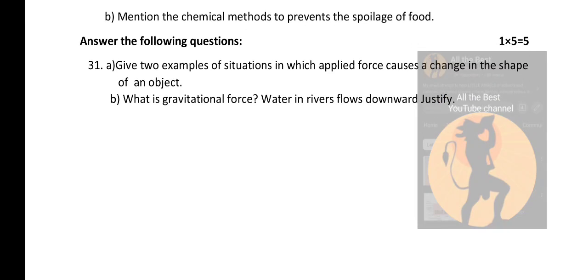Mention the chemical methods to prevent spoilage of food. So how can we prevent spoilage of food? The contamination of the food by microorganisms results in food spoilage. The consumption of spoiled food by humans results in food poisoning. If you eat spoiled food, then you will have food poisoning. Of course, it happens only because of these microorganisms. Microorganisms like bacteria and fungi are responsible for food poisoning.